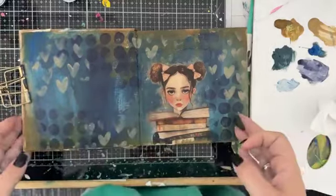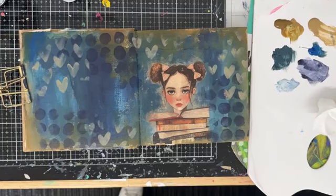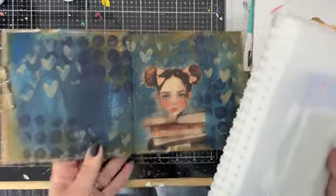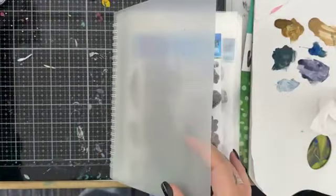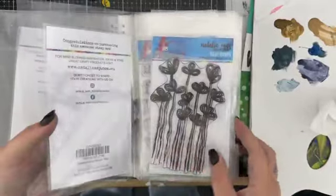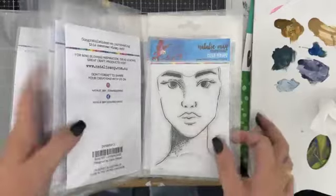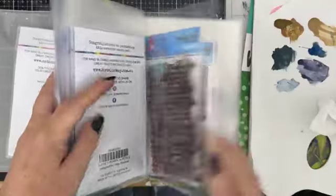Let's pop a little stamping on, shall we? Yes, we shall. All right, let's have a look at my stamp collection here. So I've gone out to Officeworks. I've got one of these folders to put all my stamps in because I am ridiculously lazy when it comes to putting my stamps away. So I figure I could slide them back in here.